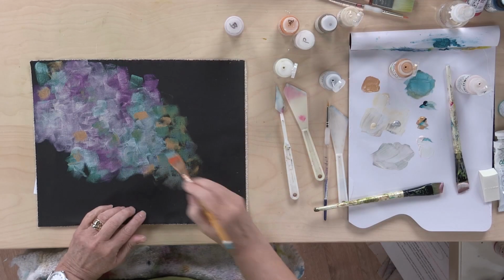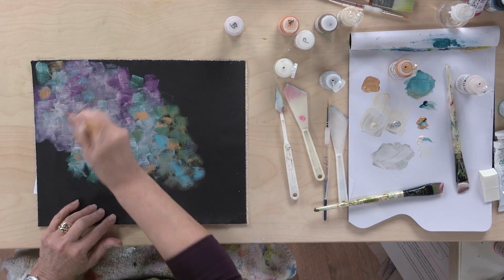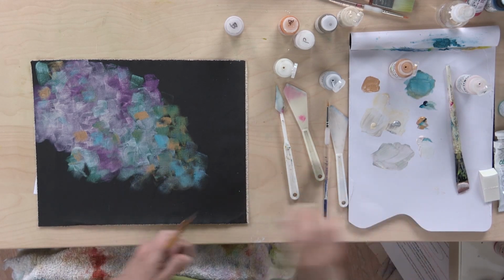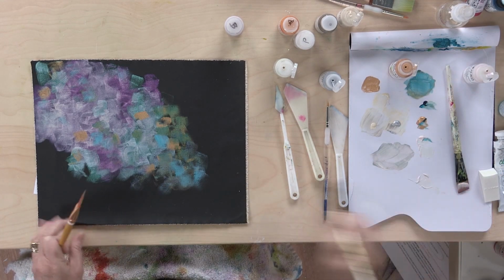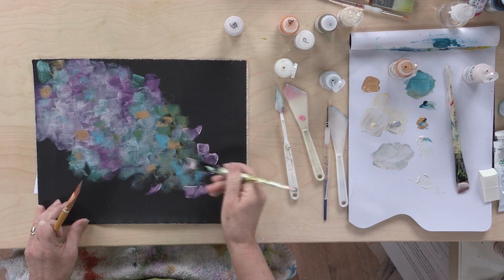Okay, let's try some of that. Oh, that's nice too. Just repeat that color all the way through, switching back and forth so that we can keep the colors balanced and bring some of that violet down into the bottom, over the top.